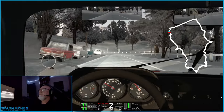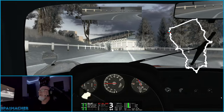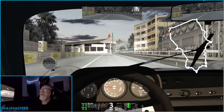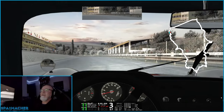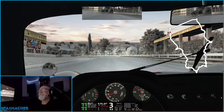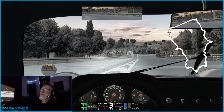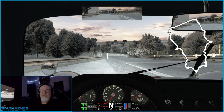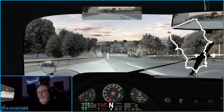Start finishes up here, past our pits, but I figured I'd do a full lap. There it is. That's a full lap at the Targa Florio in the Porsche 904/8. Woof! That was a drive.